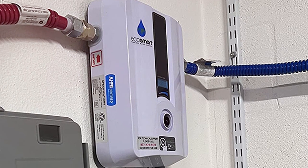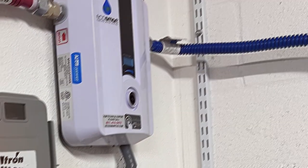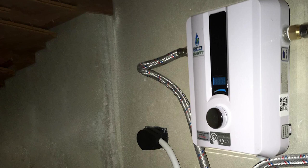It's a great option for smaller homes or as a point-of-use unit. If you are leaning towards a tankless water heater that's both efficient and stylish, the EcoSmart Eco 11 should be high up on your list.